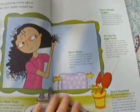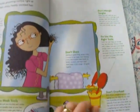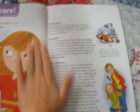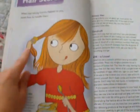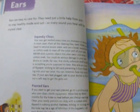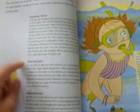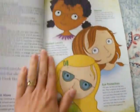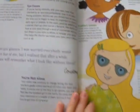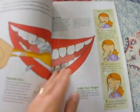washing your hairbrushes, things like that, how to manage tangles and don't share your hairbrushes. Here it's talking about how to get gum out of your hair using peanut butter, if you have greasy hair, dandruff, or if you have lice. How to keep your ears squeaky clean if you have pierced ears. How to handle headphones, swimmer's ear. This talks about eyes, going to the eye doctor. What if you have to get glasses?